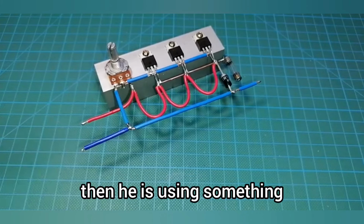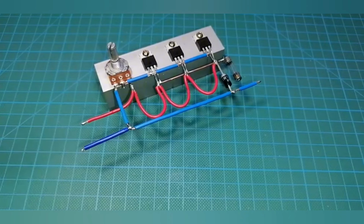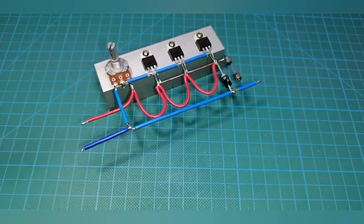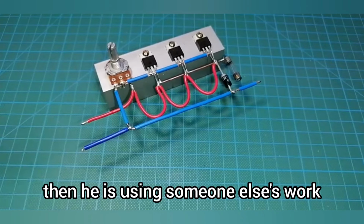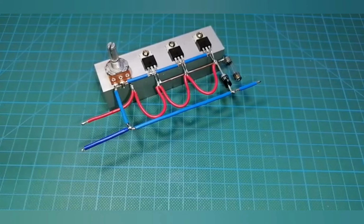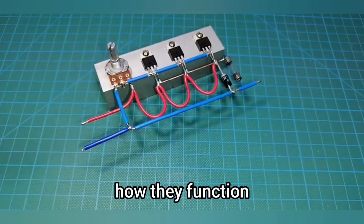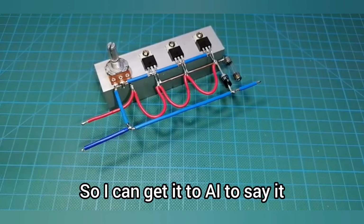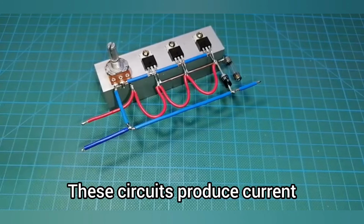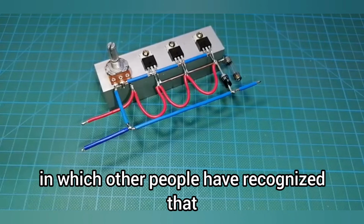then he is using something that we already knew about already. Unless he created a component that no one else has, then he is using someone else's work. And MOSFETs, he didn't create MOSFETs. He didn't make them. So therefore, I can tell you how they work and how they function. So I can get AI to say it, or I can say it. These circuits produce current, in which other people have recognized that.